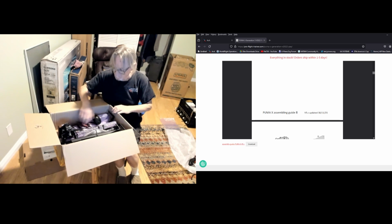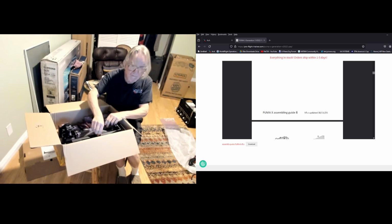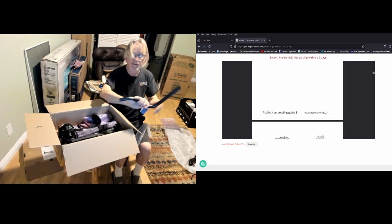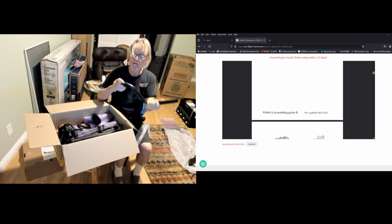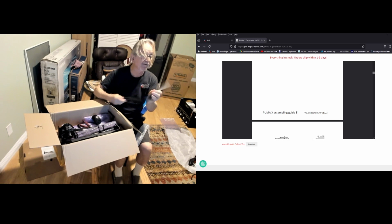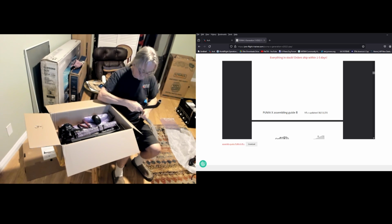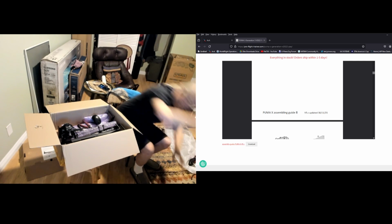And let's go ahead and cut this tie wrap here. And this is the shaft for the head. The head mounts on here. Feels like a light aluminum, nicely powder coated, no nicks, well finished. Slip this back in here. Finish is nice on it.